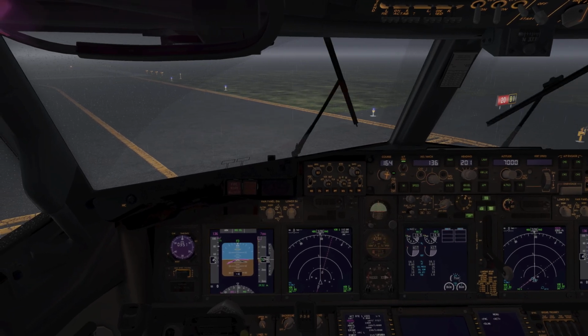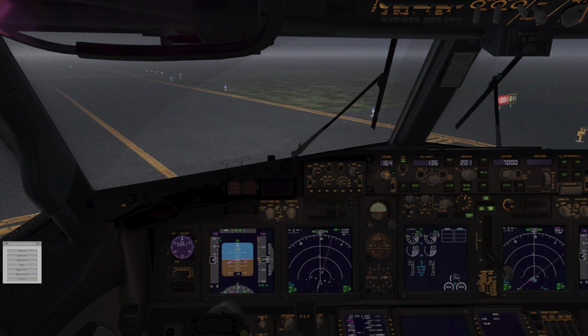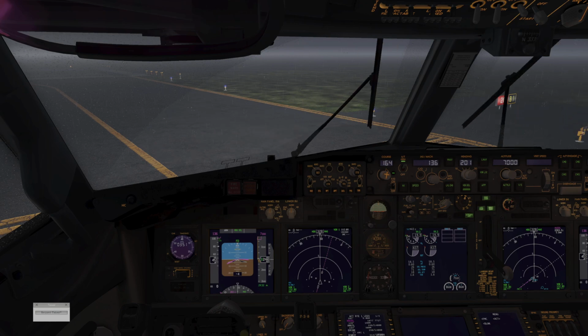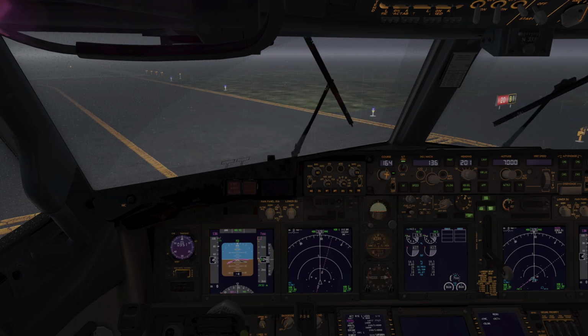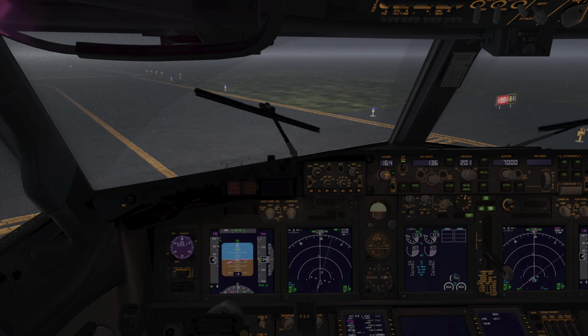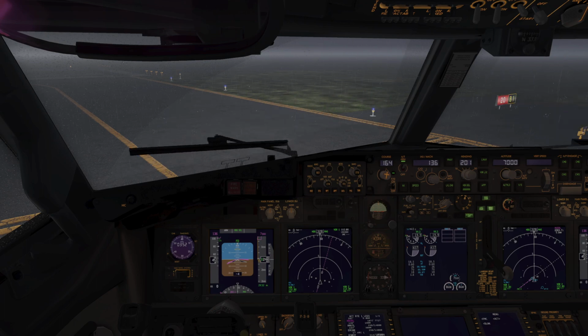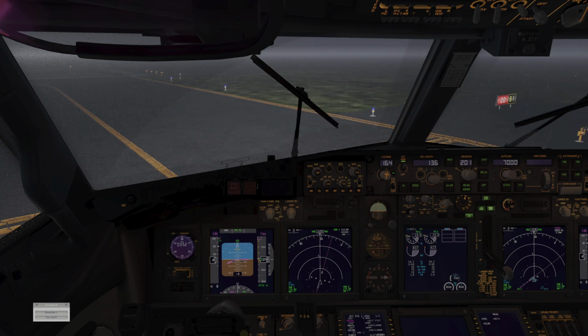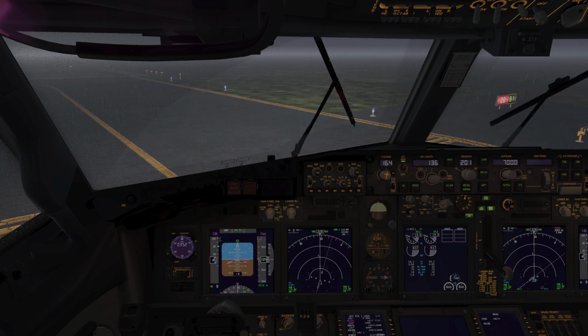Okay, let's contact the tower. And let's make our request for takeoff. Glacier Park Tower, good evening. Zibo 7378 on holding point of runway 20, ready for departure. Zibo 7378, wind is calm, runway 20, cleared for takeoff. Cleared for takeoff, runway 20, Zibo 7378.